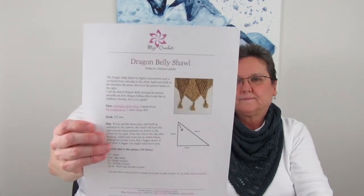Now my next work in progress is not knitting, it's crocheting, and it's the Dragon Belly Shawl by Johanna Lindahl. And I have made this. I have made it into cowls. I have made actually a whole shawl. Now this, I'm almost to the end of it all. I just have a little bit left. This is Barocco Modern Cotton DK.